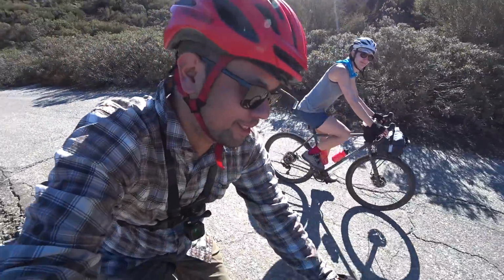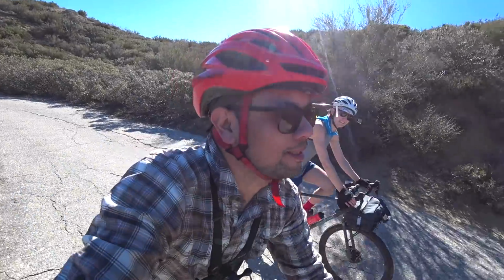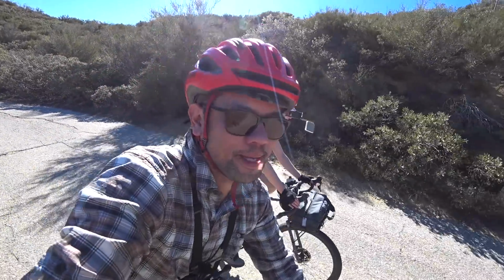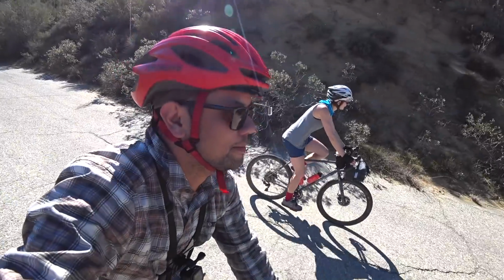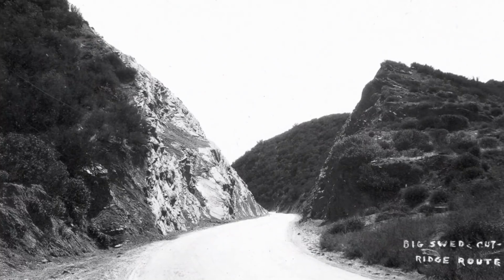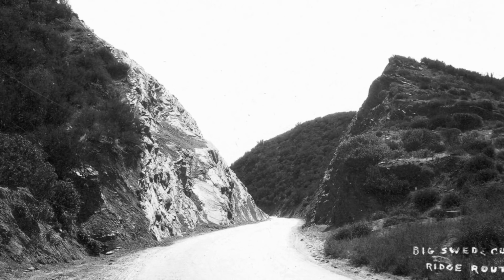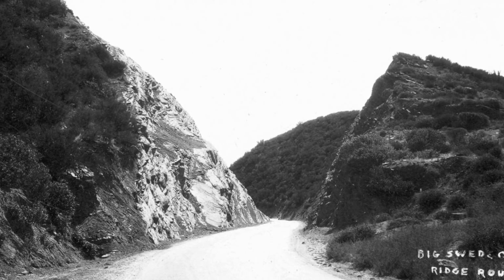We're about 12 miles in, still climbing, and lots of cool cuts into the mountain to make this road. One of them, which is a bit of a landmark, is called Swedes Cut. Not quite sure why it's called Swedes Cut. Maybe a big Swedish guy cut it. I'm gonna try to hit that as a landmark.